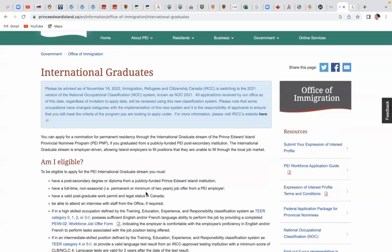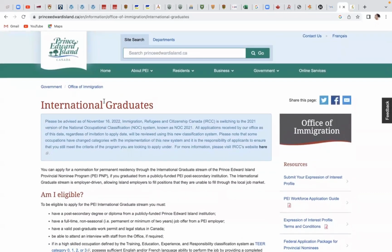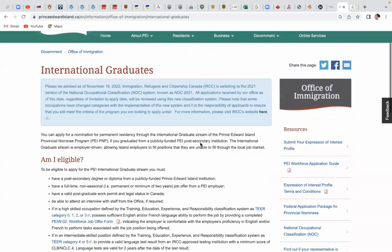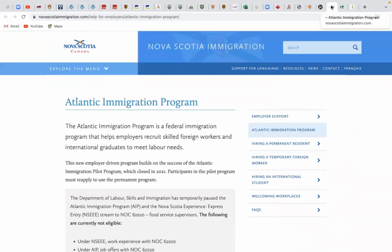Even if you graduated from another province and you want to go through Prince Edward Island International Graduates, you can try them. You can go through their pathway after you've taken a certificate course or post-secondary school of 8 months, like eight months, and you're done with what you're doing.